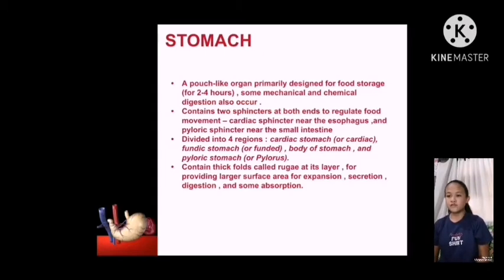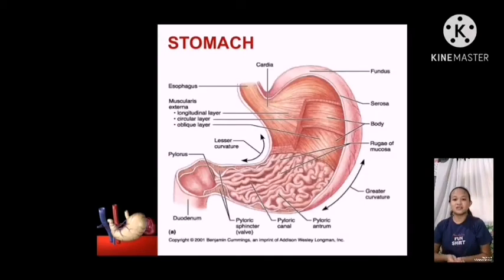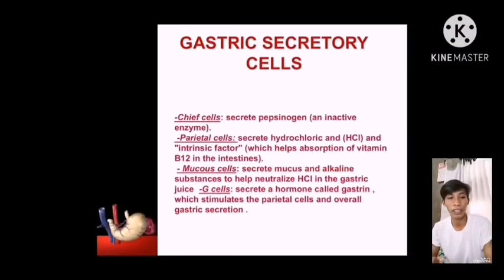Rugae. The mucosa of the stomach is thrown into large folds called rugae when it is empty. Greater curvature. The convex lateral surface of the stomach is the greater curvature, while the lesser curvature, the concave medial surface, is the lesser curvature. When we say convex, it is yung likod ng ano.